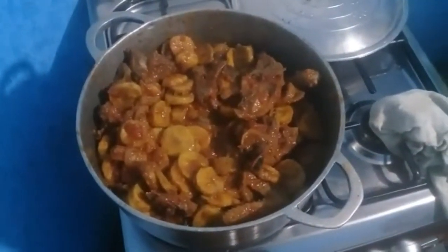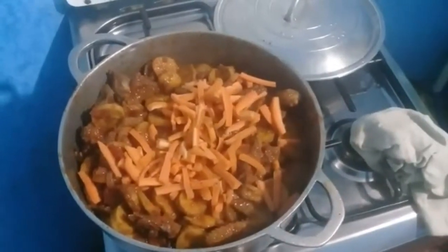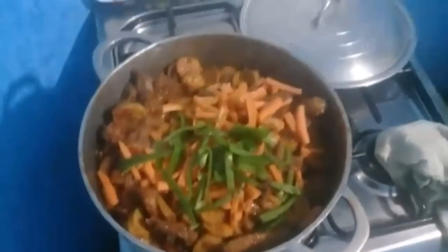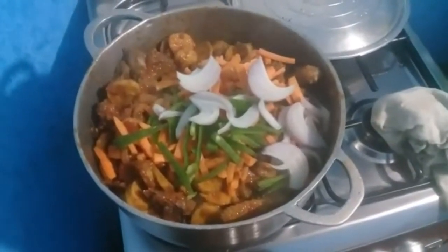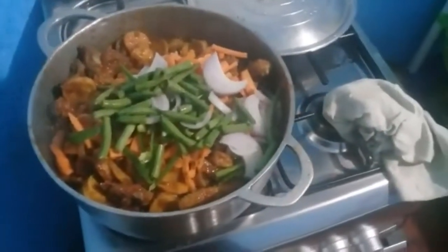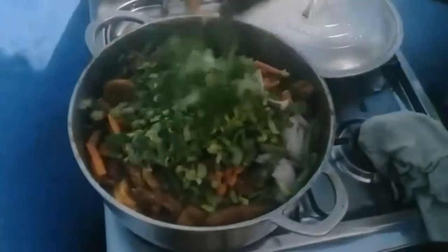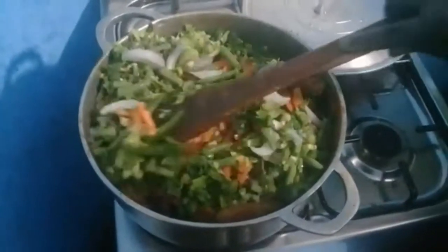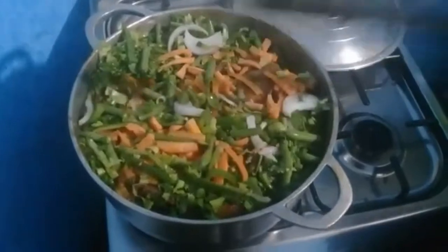So I'm just going to go ahead now and add in all my vegetables. First of all, I'll start with my carrot, my green pepper, my onion, my green beans, and my green spices, which consist of spring onion and celery, just for extra garnishing and spicing. And at this point as well, you can add any vegetables of your choice. Whatever vegetable that you choose to add in, you are free to add them in.